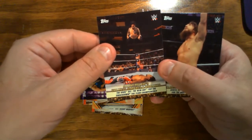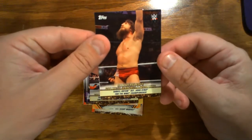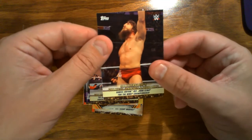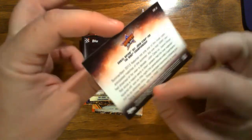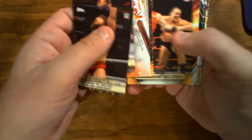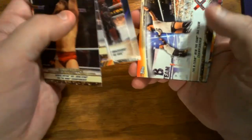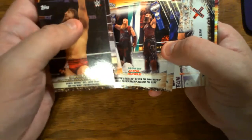SummerSlam Greatest Matches and Moments, Usos defeat the New Day, and Daniel Bryan defeats John Cena for the WWE Championship. I remember that match. So these are pretty cool. They're not my favorite, but sometimes it is kind of cool looking back, flipping through, since they highlight events and, you know, pay-per-views and different stuff. But all right.